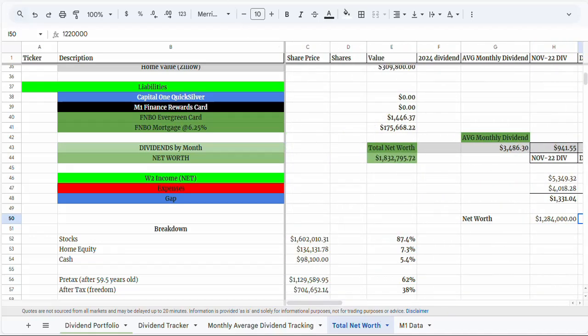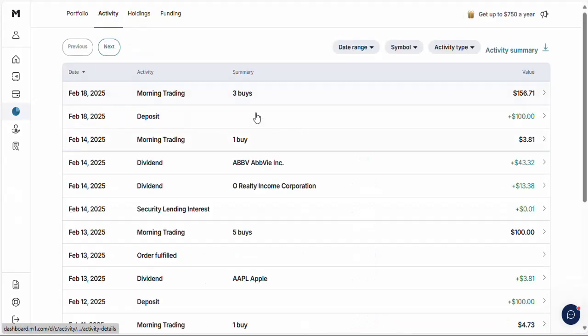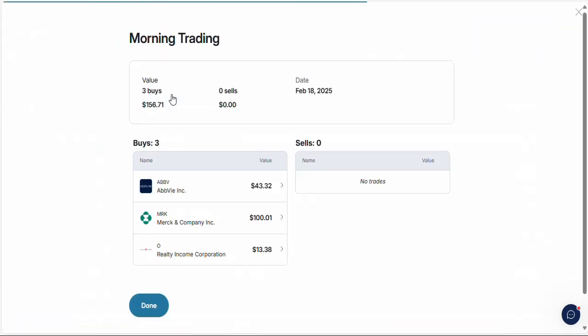So that's all I had to show you guys for this video. And again, we'll go into those buys. It was technically one buy with a deposit, and it was all into Merck. And with that additional 1 cent there, those were dividend DRIPs over there.